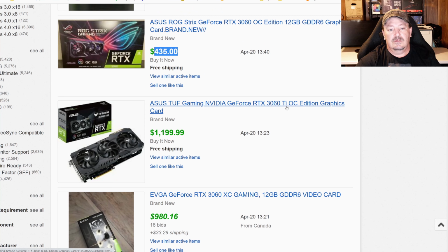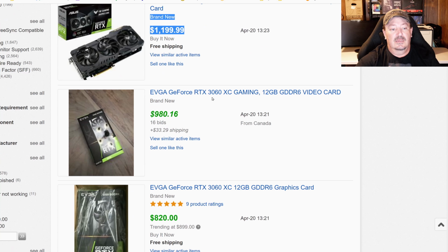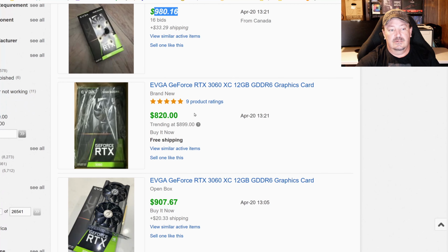Here's one, 1360, this is the Ti version, going for $1,200. There's a 3060 going for $980. There's a 3060 going for $820. There's a 3060 going for $907.